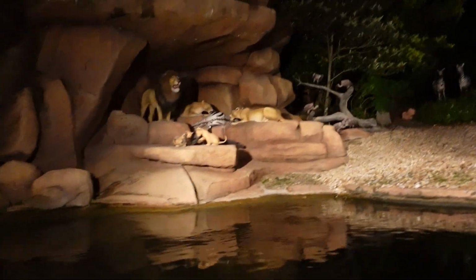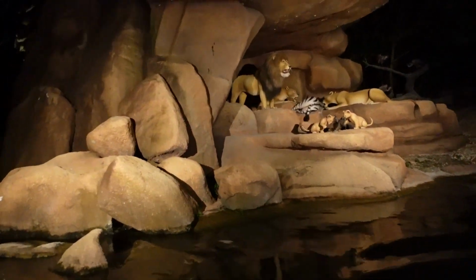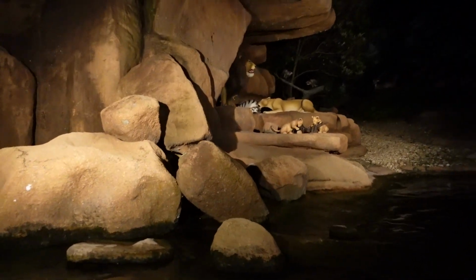Oh, and then if you look up on the rocks, you're going to see a pride of lions watching over a sleeping striped horse. Now, that is just so sweet of him. Yeah, he does kind of look dead.